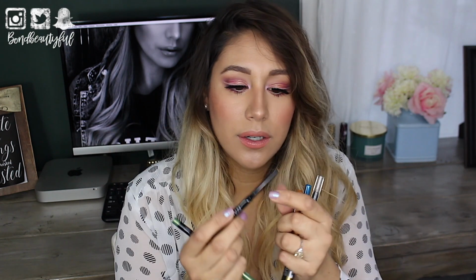Wow, this one's really, really pretty. Try to do a big enough swatch for you guys to see. Can you see that? Really, really, really pretty. It looks like gold when you turn it to the side, but then it looks like green when you look at it straight on. Really pretty color. Then I got, this one is called Copper.